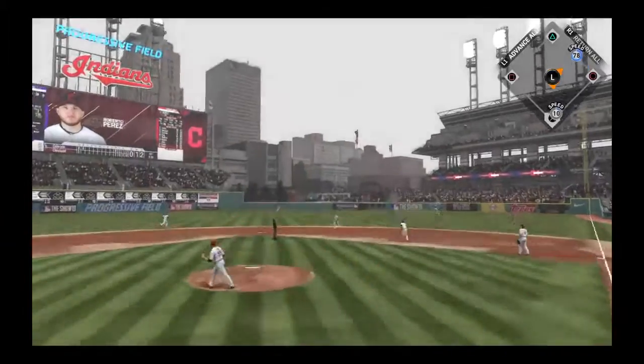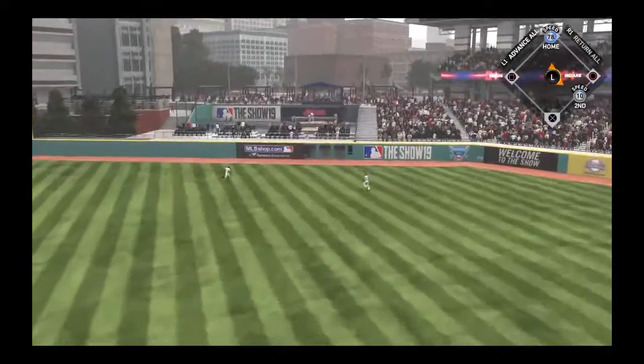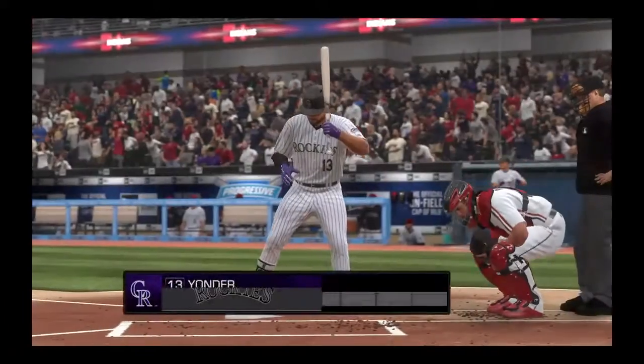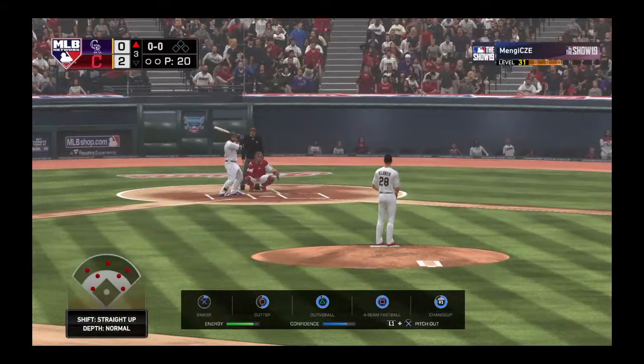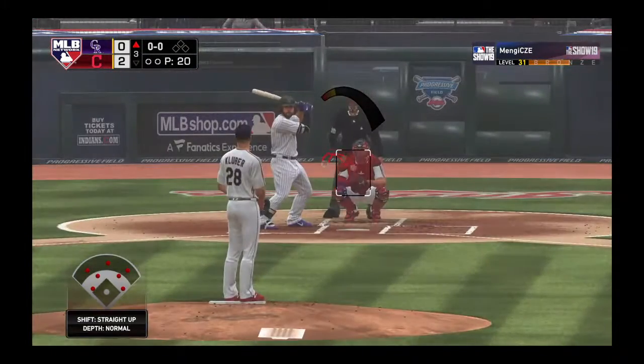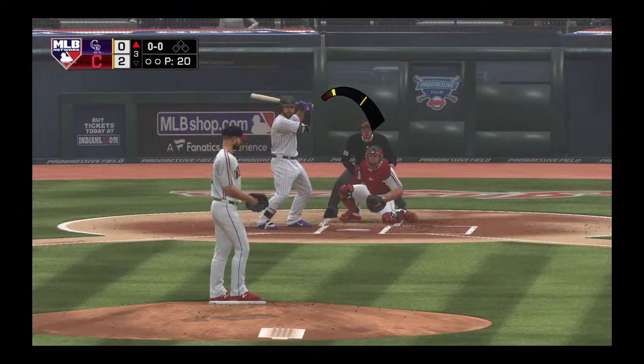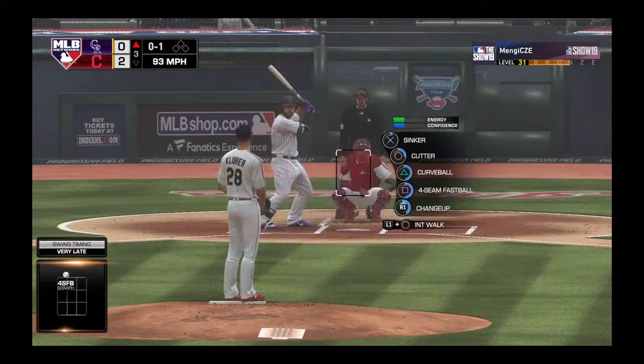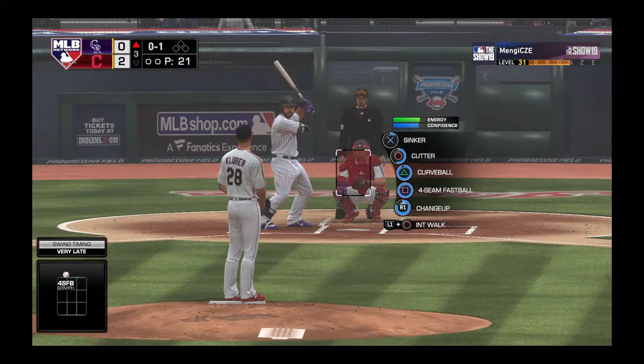Hit in the air toward the gap in right center. And he will get there to make the running play. Stepping up to the plate, Yonder Alonso, as he'll get his first opportunity in this one. Kluber gets the sign. Here's the first pitch. And he swings through a fastball and doesn't catch up with it. It's 0-1.